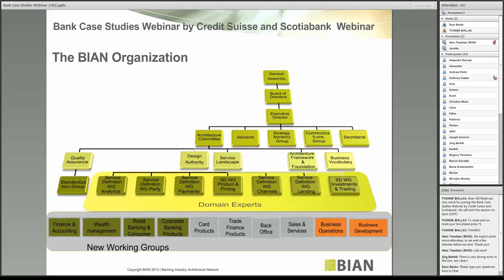I'll just guide you through the BIAN organization. Jeanette and Klaus already explained all the working groups. You see here in the darker green ones the working groups that are providing the content. You can see the different domains: analytics, party, payments, and so on and so forth.